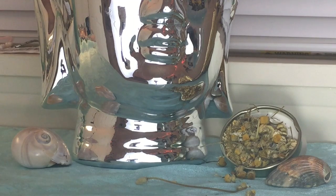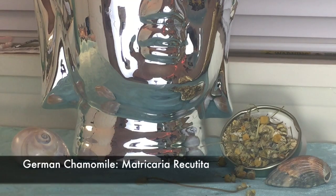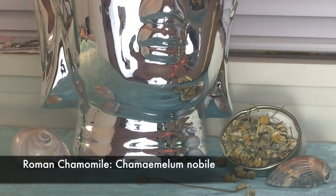So here I just have some dried chamomile for you guys to see what it actually looks like. It's just sitting on a jar cap, resting there. And there are two types of chamomile that are used medicinally. The first one is German chamomile, and this is the scientific name right next to it. I'll leave that there for you guys a bit. And the second is Roman chamomile, the second most common chamomile used medicinally, and the scientific name is right next to it again, and I'll leave that there for you guys again.